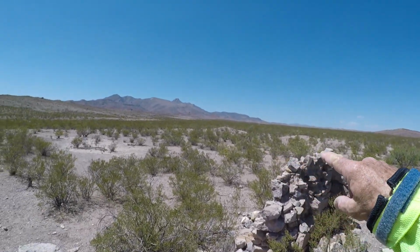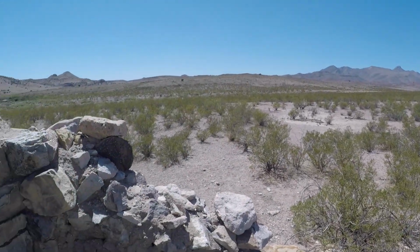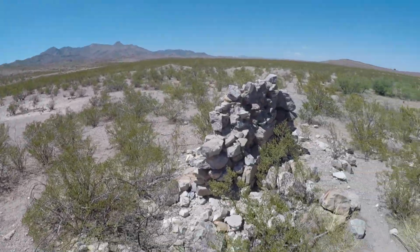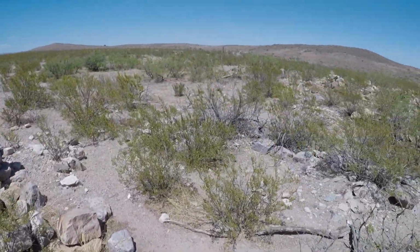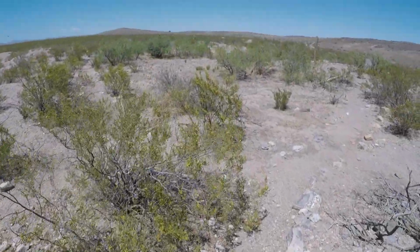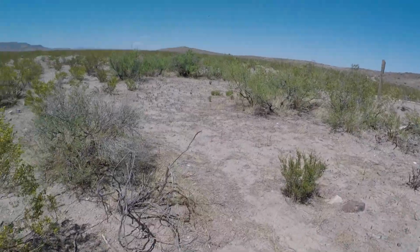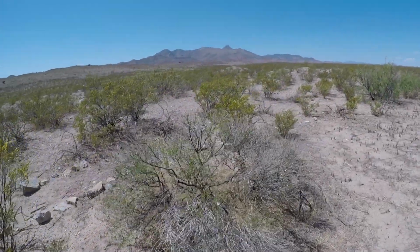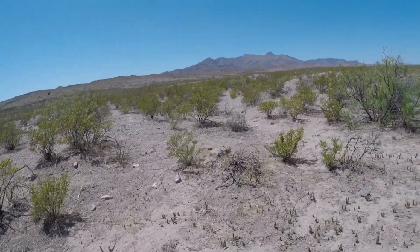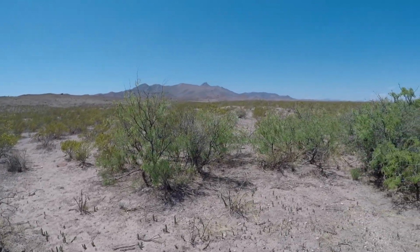All those mounds out there, each one represents where another building was. There's a place that they used for a dump out a little further. But there's not much left here to see. It's been picked over by trophy hunters for the last couple hundred years. And the government doesn't have anybody out here watching it to make sure that you don't tear down the walls or pick up old artifacts. So there's really nothing left out here except the mounds to show where the buildings were.